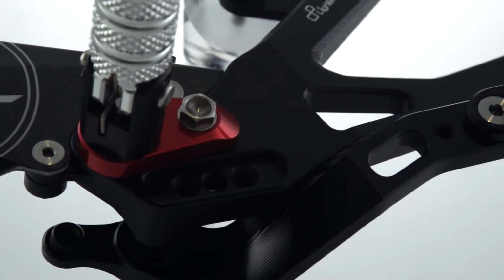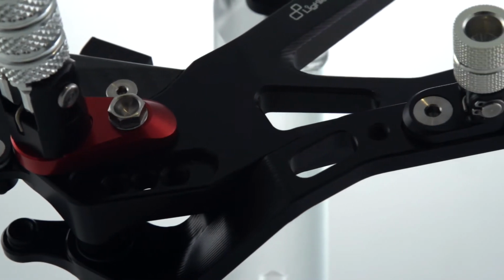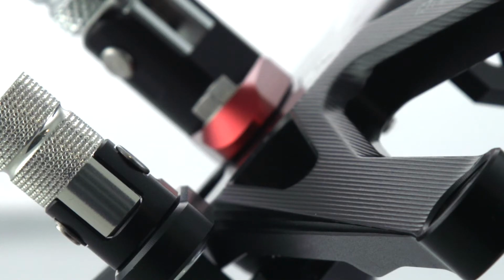Only some motorcycles, mostly top-of-the-range supersport bikes, offer the chance to adjust the rear sets. Thanks to this aftermarket product, this opportunity is now extended to a wide range of models.